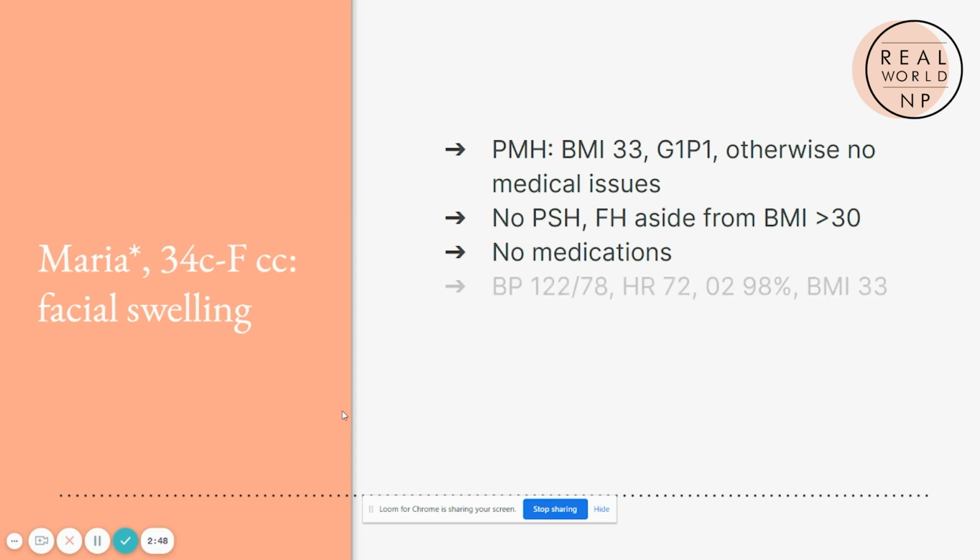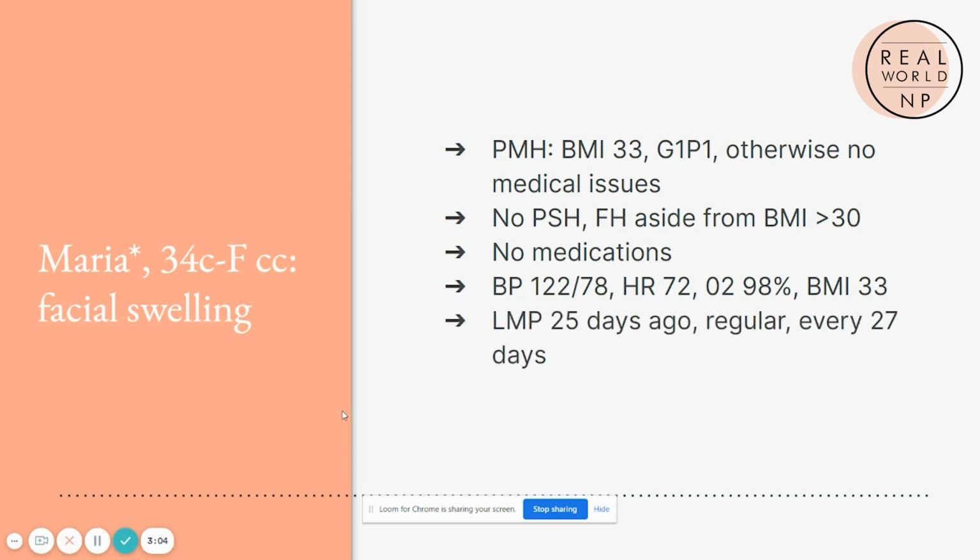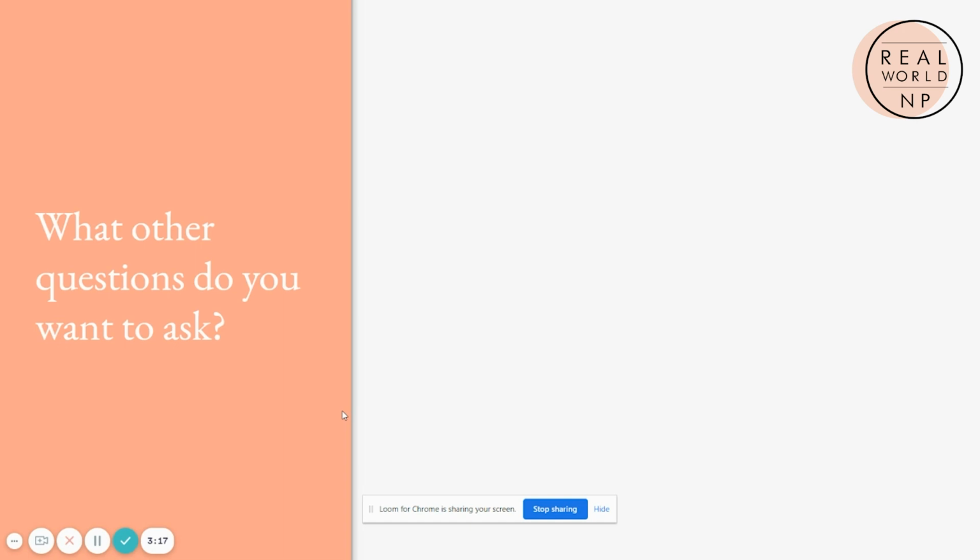She does not take any medications or supplements, and her blood pressure at the time of the visit was 122/78, heart rate of 72, oxygen was normal at 98%, and her BMI again was 33. Her last menstrual period was 25 days ago, and she says that it's regular and happens every 27 days on the dot. She has one cis male partner and uses condoms for contraception because she's not interested in getting pregnant at this time. And so that's the background information.